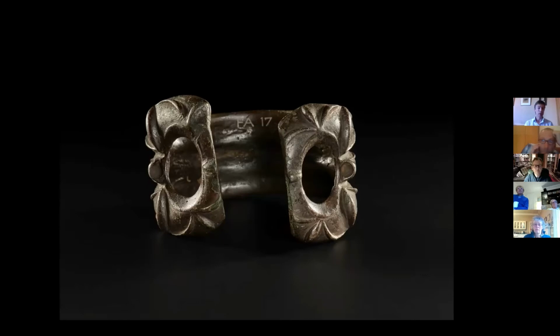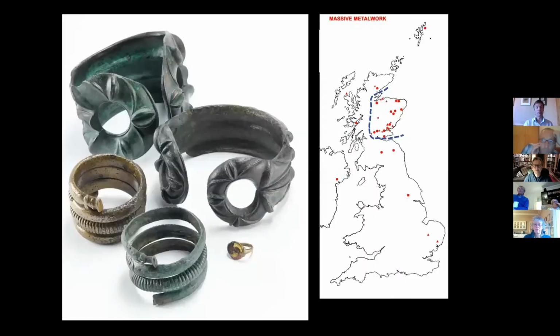For this was not made in the borders. This has travelled well over 100 miles from northeastern Scotland, where this style of Celtic art, so-called massive metalwork, was the dominant style in the 1st and 2nd centuries AD. And in fact, the niceties of this particular object show that it comes from the area around or just north of Aberdeen.